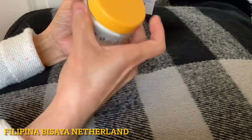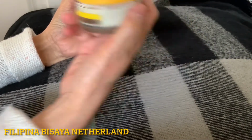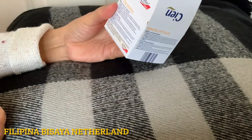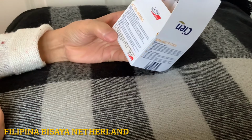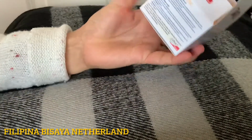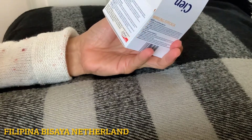So this one is an active complex made from essential ingredients that helps to reduce the appearance of deep set wrinkles. Lipton Intensive can also help to prevent the formation of new wrinkles. So meaning, this one can prevent the formation of new wrinkles.